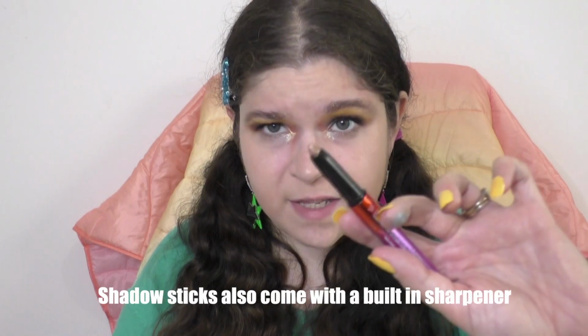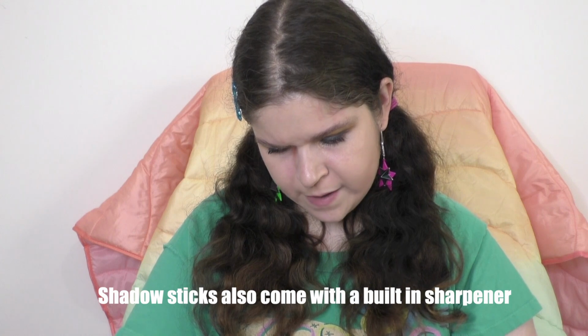So we have this shade here. This one's called Spotlight. They both seem kind of neutral browns, or maybe warm. This one's Bambolina, which looks a little more warm toned. I'll swatch these out. Oh, it's like a sharp crayon, so that's kind of cool. That'll be easier in the waterline.